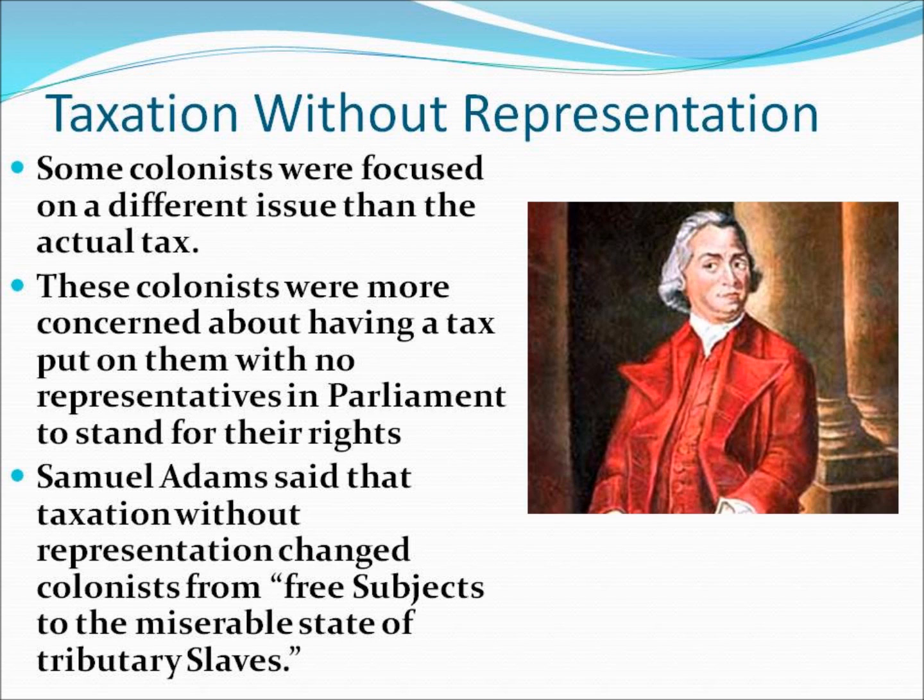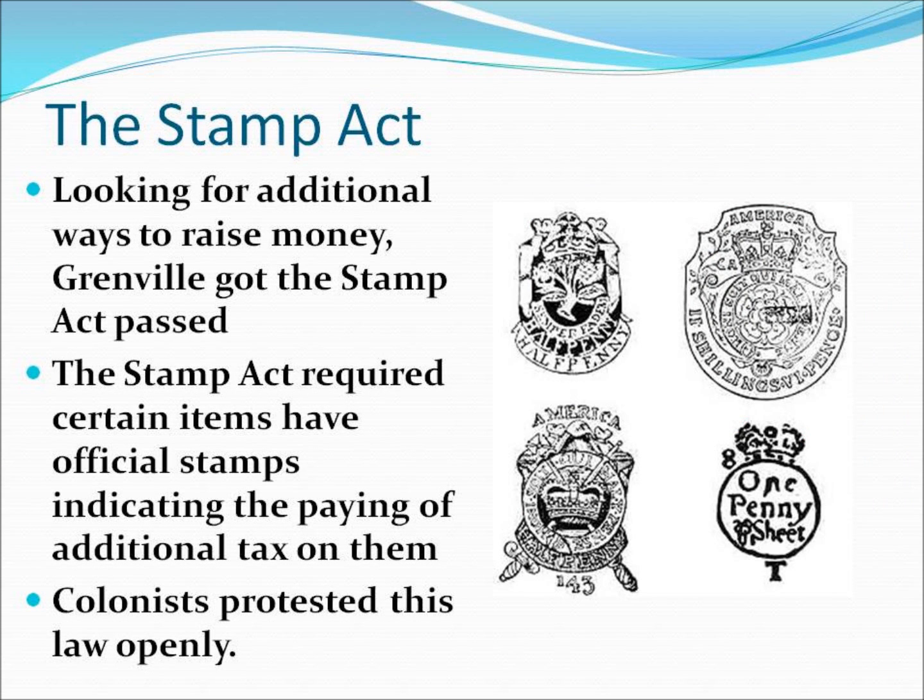Samuel Adams said that taxation without representation changed colonists from free subjects to the miserable state of tributary slaves, basically saying that if they couldn't get a voice in Parliament, a say in the government, they may as well just be servants to England.